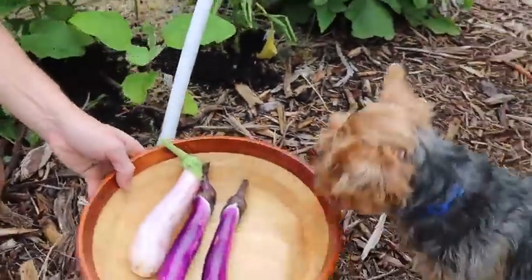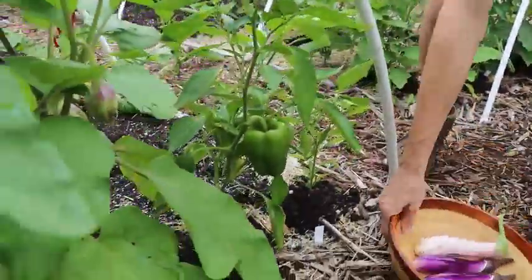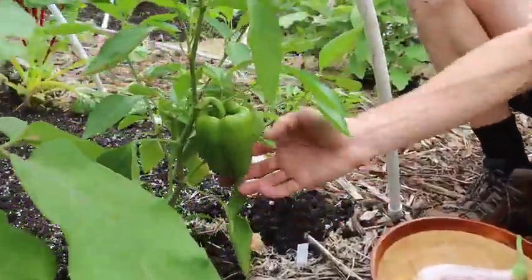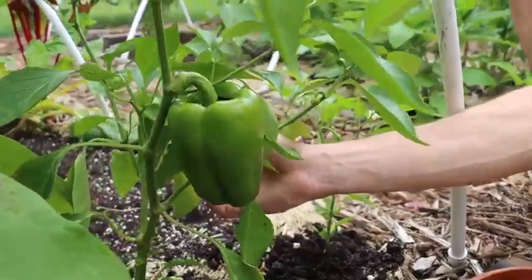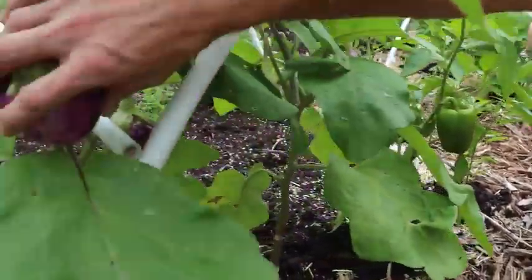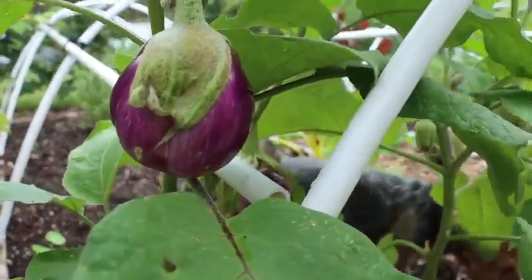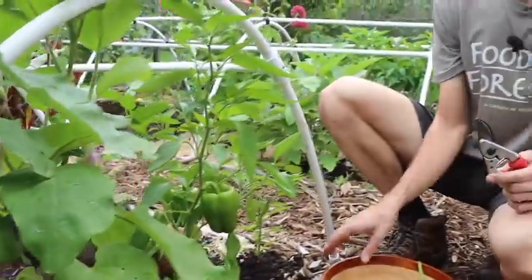I love that. And then over here, this is the Gilboa orange pepper I was talking about. These things get absolutely massive. Look at the size of the peppers. Other side too. These are so cool and so big. And then the Rosa Bianca eggplants. So this is a beautiful eggplant too. And then I am growing some Black King eggplants. They're just not my favorite ones.